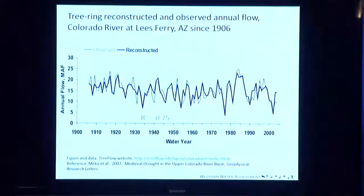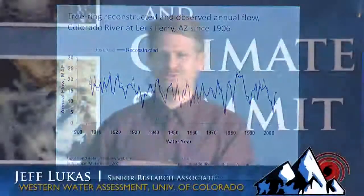And so how do we get more context? We can calibrate a tree ring reconstruction. This is showing the fit of the tree ring model in blue and the observed record in gray. Our fit is really good, R squared of about 0.75. That is really at the upper end of what you'll see with tree rings. Much higher than that, you're probably overfitting the model. But this just shows how strong that moisture signal is in the trees in this region.